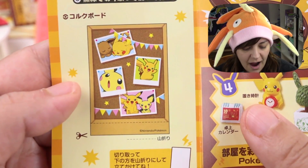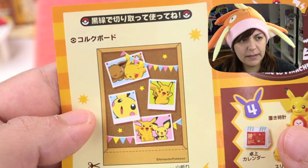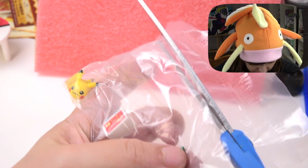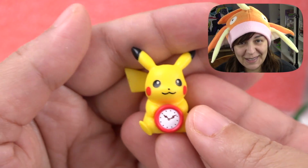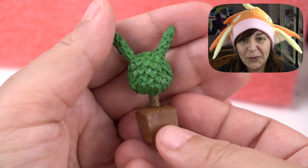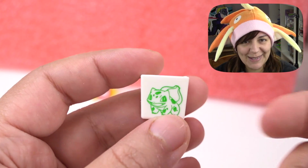Pokemon goods. A corkboard. That's just so cute. Kind of like Tumblr style. Pikachu alarm clock. A really cool plant. Did we get the pot? Or oh, there we did get the pot. Bulbasaur.